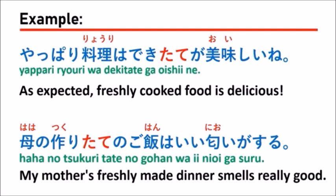So when you use tate, you can use it with the verb only, and it means the thing that was just made, or just completed, or just finished. For example, food, vegetables, or a new product, for example bread, something like this. So you can use tate to explain that this thing was just finished about 2 or 3 minutes ago, or that it is really fresh.